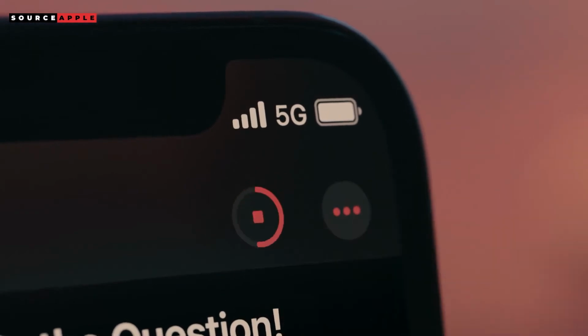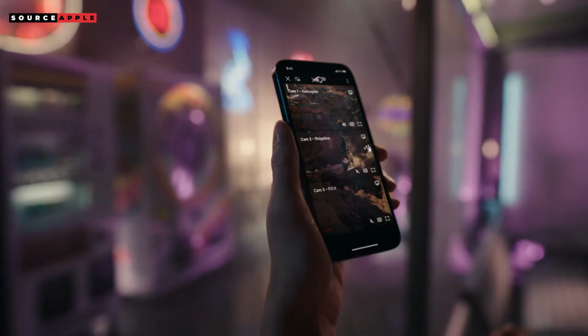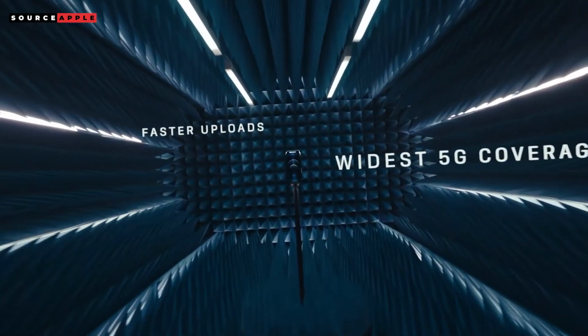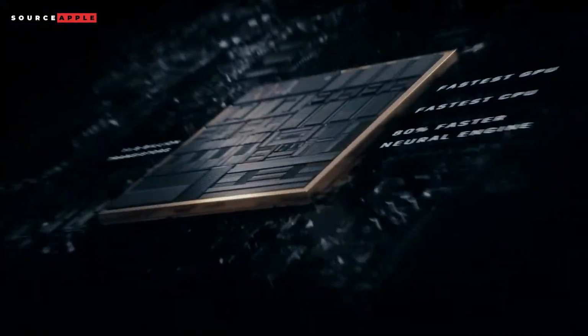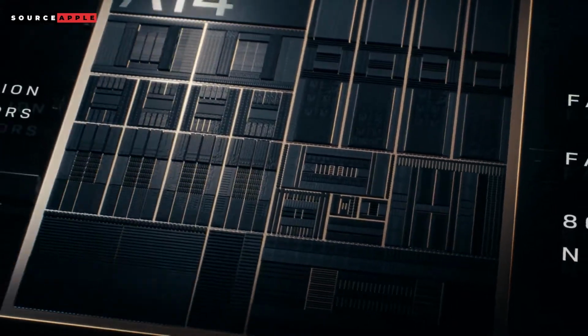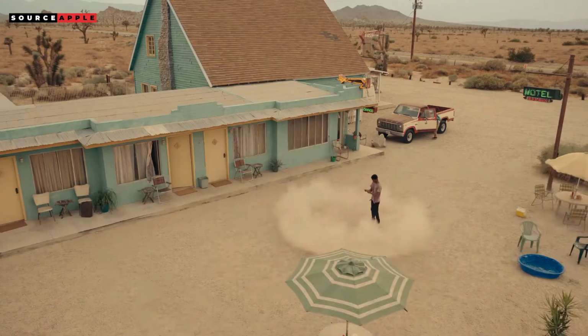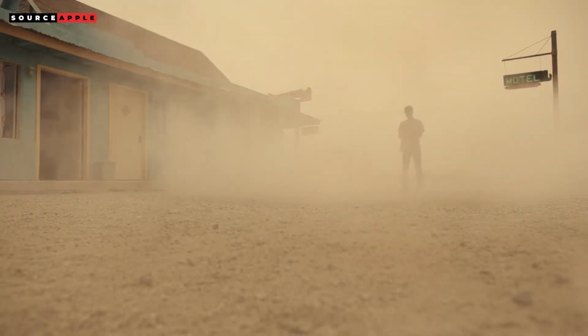5G is set to change the world with radically faster speeds. The hardware and software have been optimized for the best 5G experience. A14 Bionic has a smaller 5-nanometer transistor, which pushes the most powerful chip in the smartphone generations ahead.